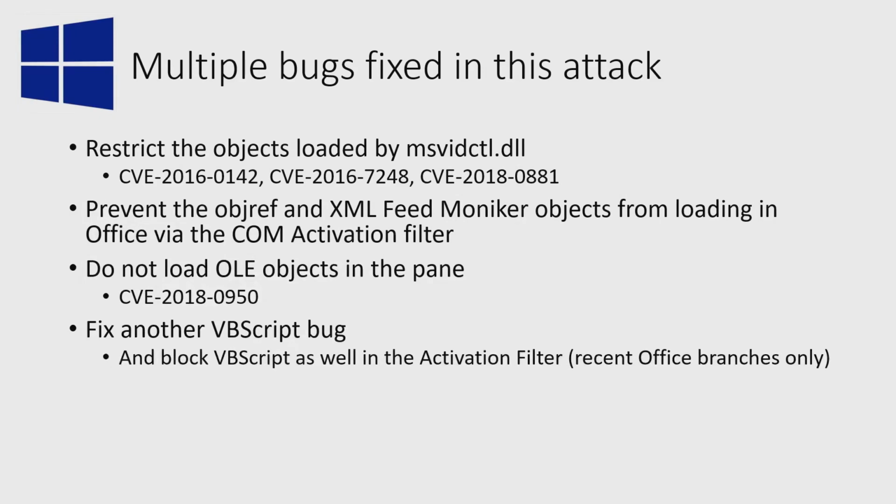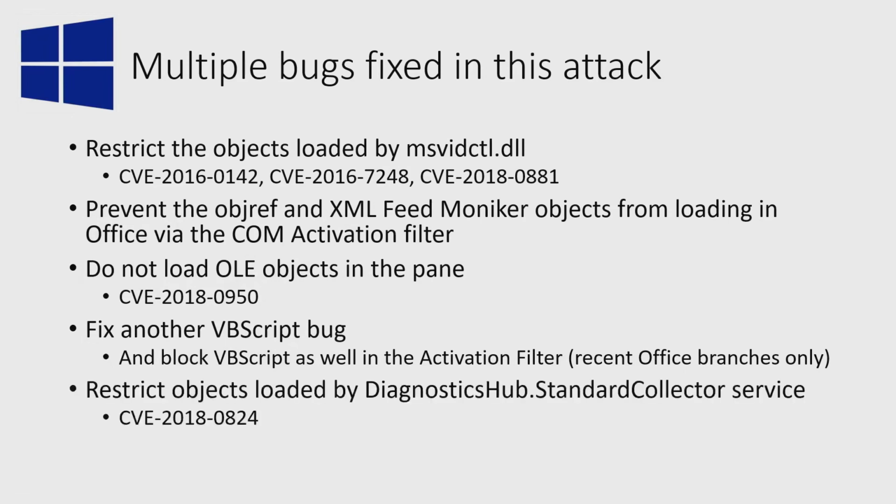But what's worth mentioning is that nowadays on C2R, it's no longer possible to load the VB script DLL. And also restrict objects loaded by the diagnostic service. And if you followed this presentation so far, you should be like, what is he talking about?